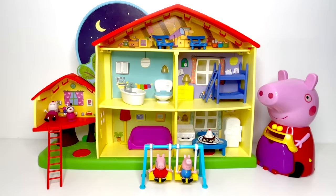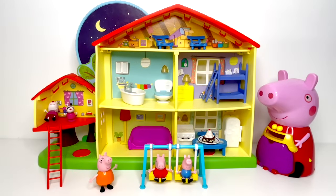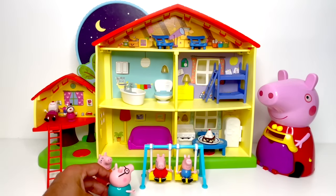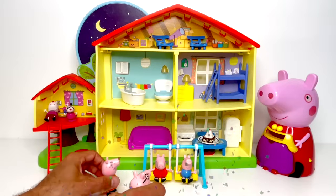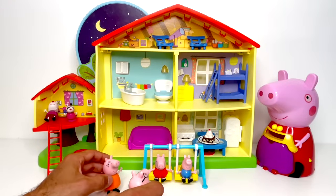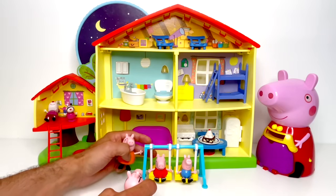Let's invite Mummy Pig and Daddy Pig. Daddy Pig, come on, come on. Look at this lovely house. I'm coming, I'm coming. Nice, so impressive. Hi, George. Hi, Peppa. Hi, Mummy Pig. Hi, Daddy Pig. Nice house. You want me to swing you? Okay.